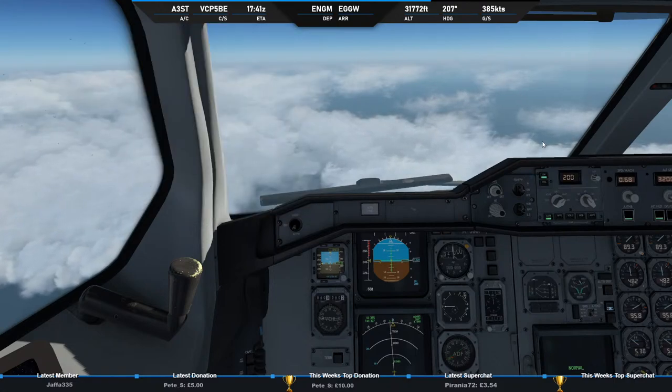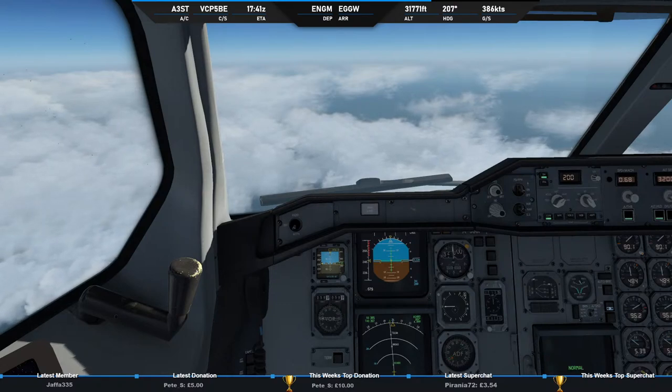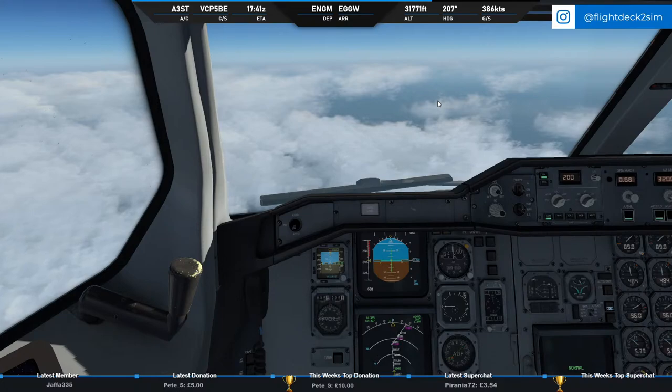Right, we've got the weather, we've loaded the FMS, we've talked about the landing performance, the runway, the STAR, the weather, the go-around procedure, we've discussed everything. We're all ready for top of descent, which will be coming up in around 40 miles. Very good.